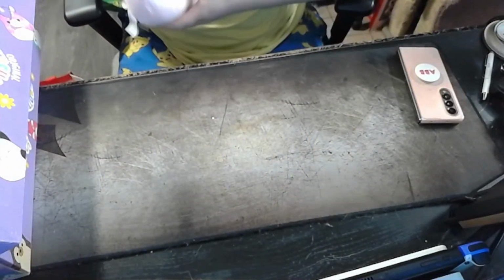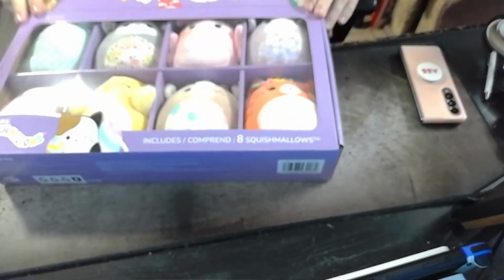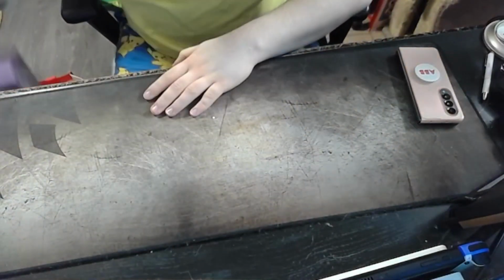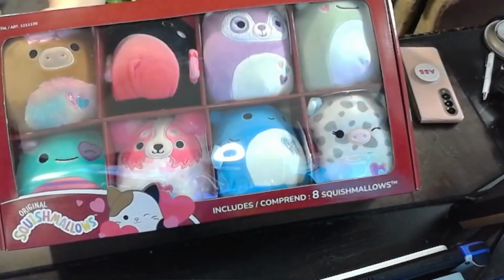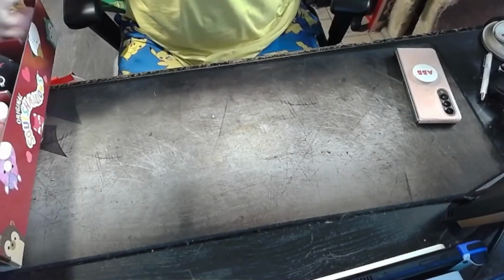They're cute overall. I'm really happy I got them from Costco. I don't know if they're Costco exclusive, but I only find these sets at Costco, so I started to assume they were Costco exclusive at that point. And I got the Valentine one as well, which is really cute. So, what's in the Valentine one right here?